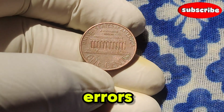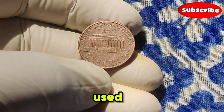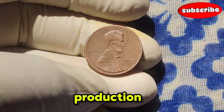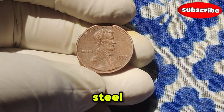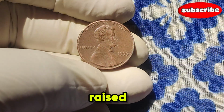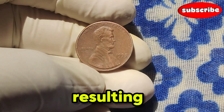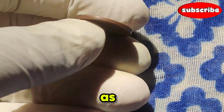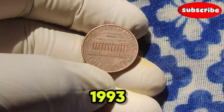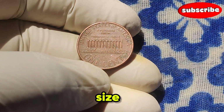Die cracks and cud errors also appear on some 1993 pennies. Dies used to strike coins eventually wear out due to the intense pressure placed on them during production. When cracks form in the steel dies, the metal from the planchet flows into the cracks during striking, leaving raised lines on the coin's surface. If a piece of the die breaks off entirely, the resulting coins display raised blobs known as cuds, where part of the design is missing. Larger cud errors on 1993 pennies can sell for $50 to $300 depending on their size and location on the coin.